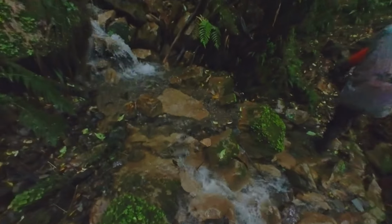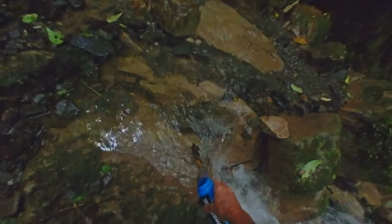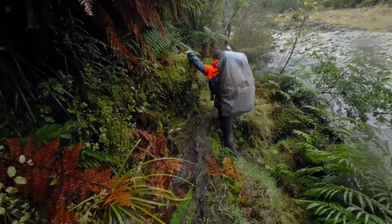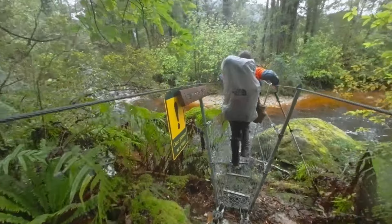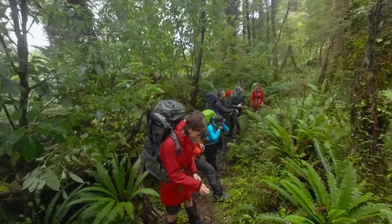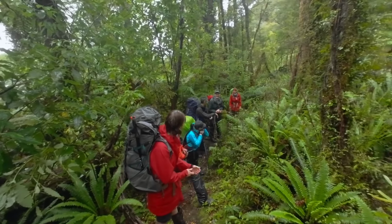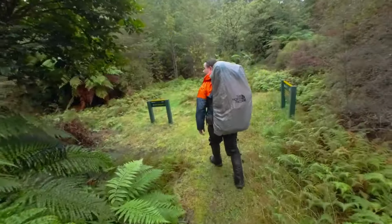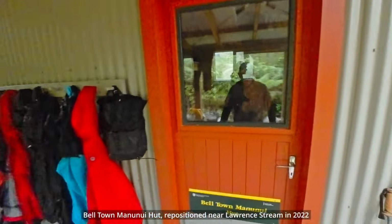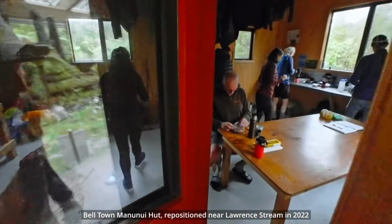Belltown Manunui hut was relocated in 2022, and one story in the hut book detailed a solo tramper travelling east to west, arriving at the previous location of the hut after dark to find no hut. It had been choppered to the new site that day and no signage had yet been erected. He spent a wet, cold night huddling in a bivvy bag.